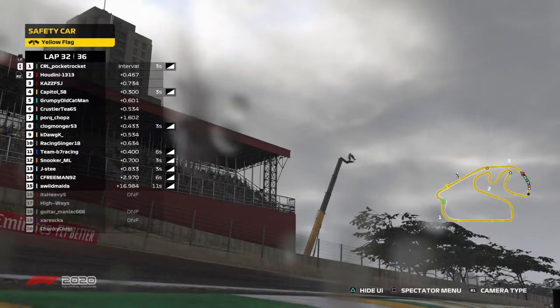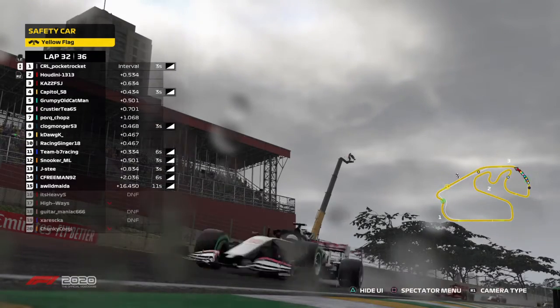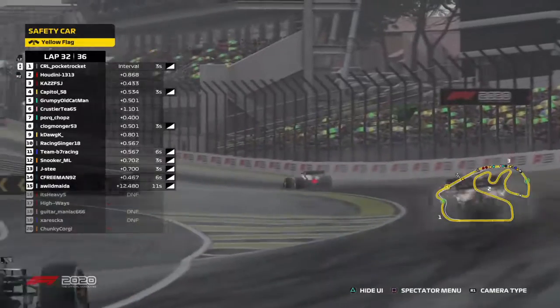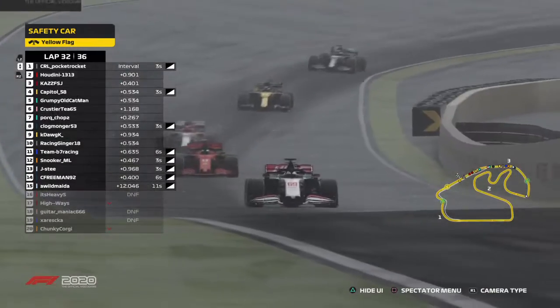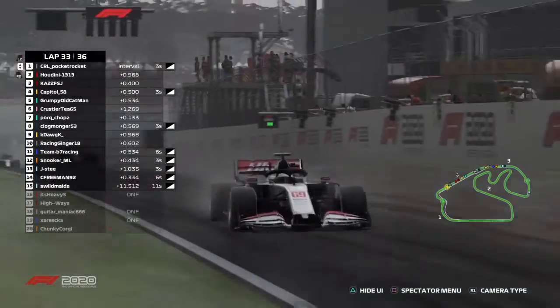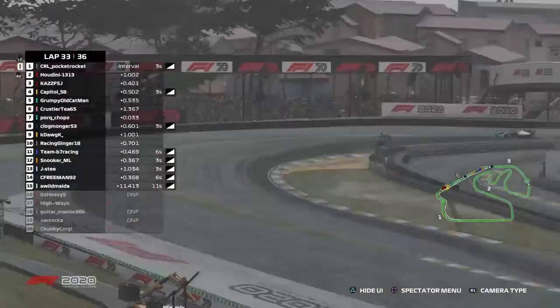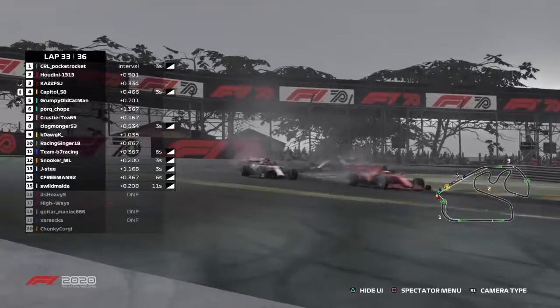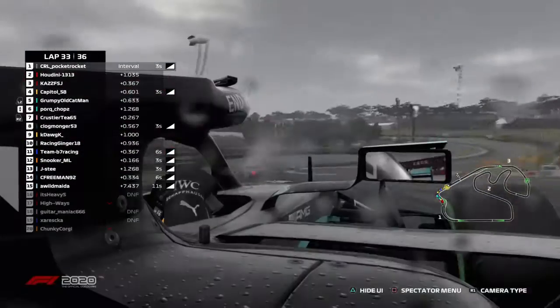time here. We hope will be a safety car restart, as now he puts the pedal to the metal, accelerating towards the line to start lap 33 out of 36. We are going to green flag racing for a 3-lap shootout. Into turn 1 we go. Looking to be a relatively clean start from everybody as they all charge down towards turn 1.